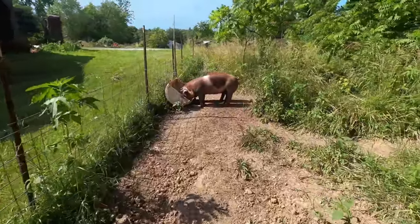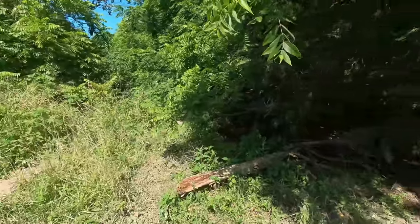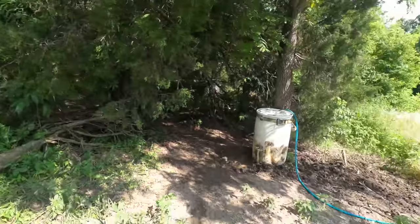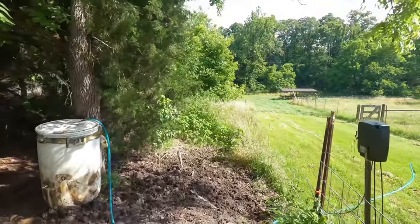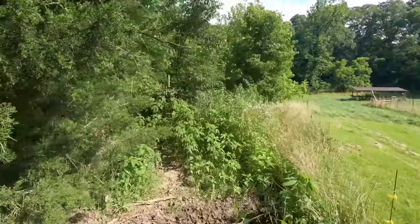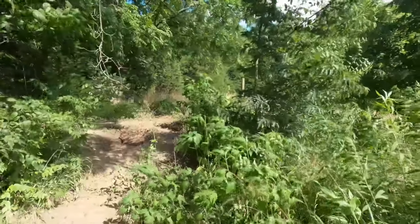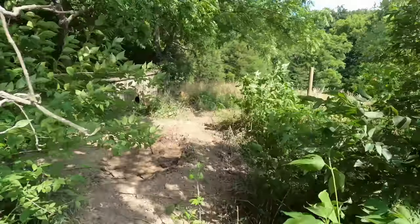Yeah, so this ends up being like a perfect place for the pigs. There's a lot of thick brush, but overall, it's kind of sunny on this other side, but there's over 50% of it that's all shade, so it's good for the pigs to have a place to be able to get out of the sun and stay cool.